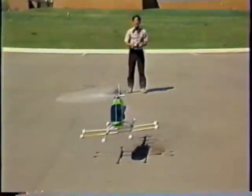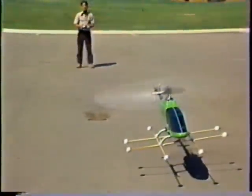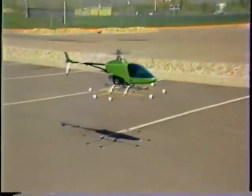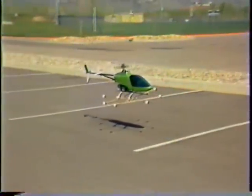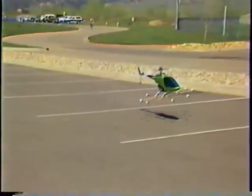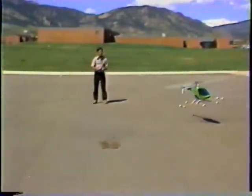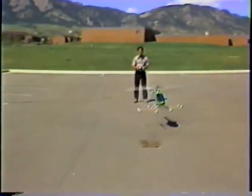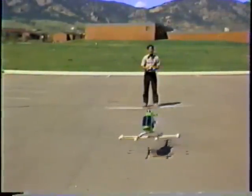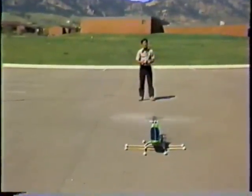Now again, the idea is we'll go very slowly forward. Now to your left slightly. There you go, very slowly now. Come on back, make a nice little circle. Very slowly, very slowly. Nose into the wind. Give it a little right, give it a little right. Okay, let's go back to our reference point. Hover it, stop it. Come down, let's take a break there, okay?